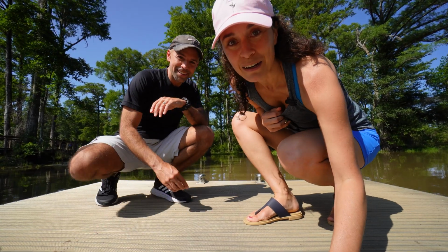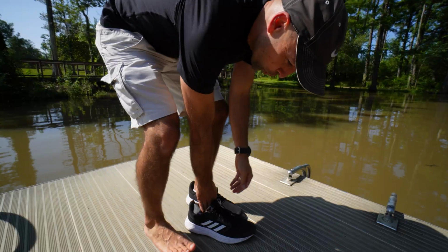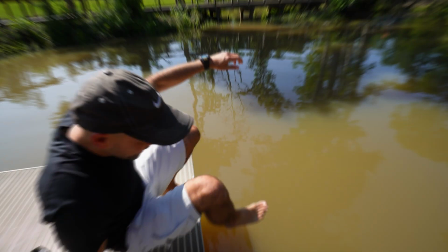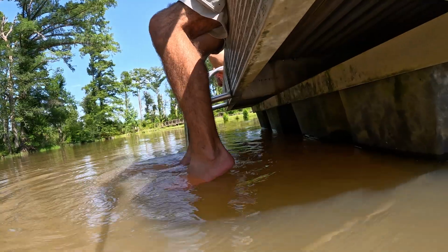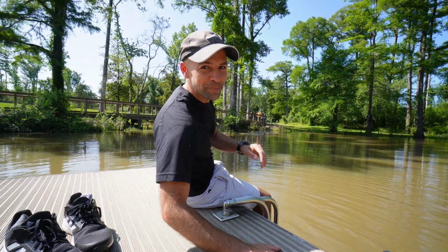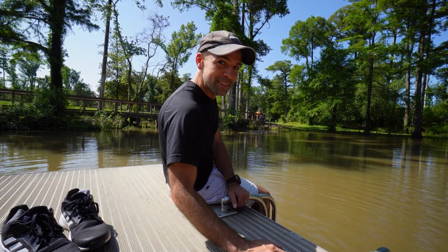Okay, we did not come this far without getting in this water. I'm at least putting my feet in. Ooh, ow, ow, that's hot. That's hot. Hot potato, hot potato. Whew. Whoa, that's cold. Well, yeah, this blue hole is around 65 degrees Fahrenheit. You know, even though this is milky, I would almost kind of jump in. Would you? No.